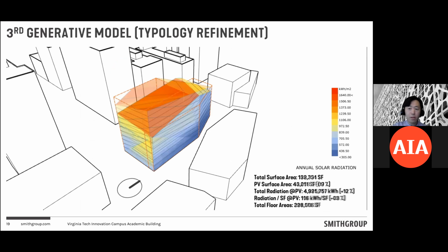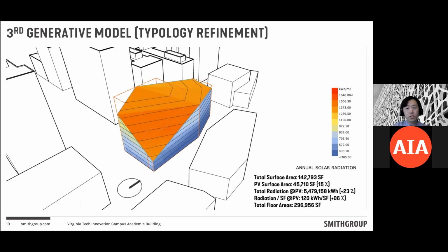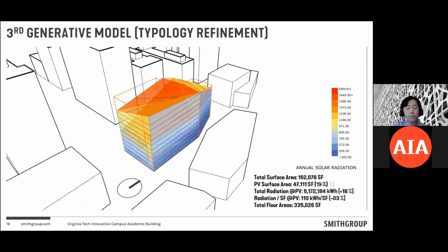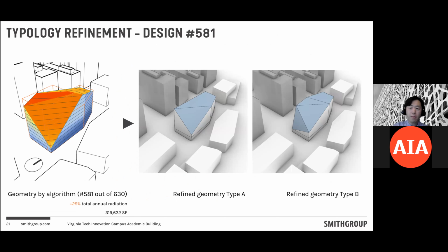Once we pick the design typology, we refined it further with the final third generative model. So all these design options evolved over generations, and we picked number 581 out of 630 designs as the best performing typology. The selected typology gets 25% more annual radiation on photovoltaic surfaces than a base model without facets. It also minimized the building envelope surfaces, hitting the target floor areas.